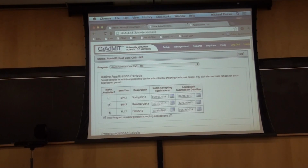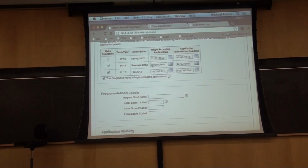Okay, so more realistic, and forget about what the labels are here, a more realistic scenario is probably like this. If these two were turned on, and somebody was out of range for summer 12 but had started their application already, they're still going to see the summer 12 in there. If they tried to submit after the date, they get a message saying the date's passed, and they can't submit. The only option they have then is to pick fall 12. Well, in this case, again, it doesn't make a lot of sense, but they would have to pick whatever was available, because they wouldn't be able to submit; they would have missed the deadline based on the dates that you entered. Okay, does that make sense? Probably not.